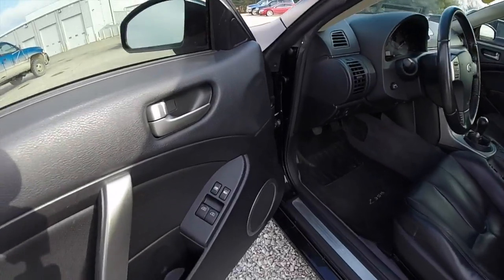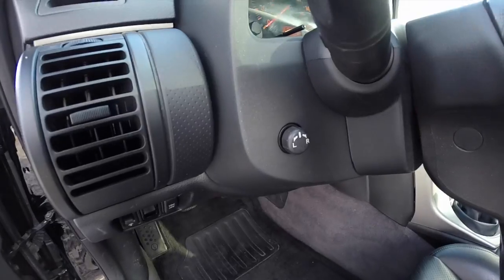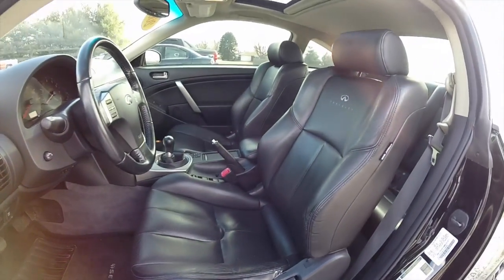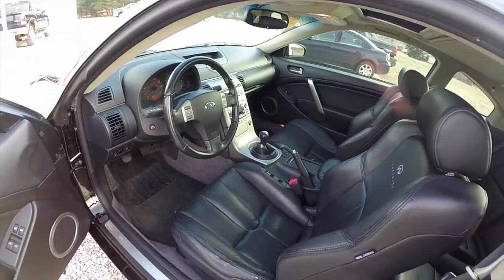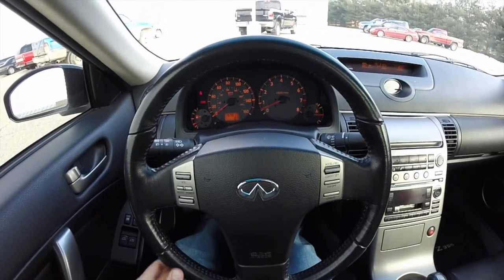Alright, so inside we have power windows, power mirrors, and power door locks. Power mirror switches on the dashboard. Also have power seats. They are heated. It also has a Bose premium audio system in it. Alright, so pan through the interior.